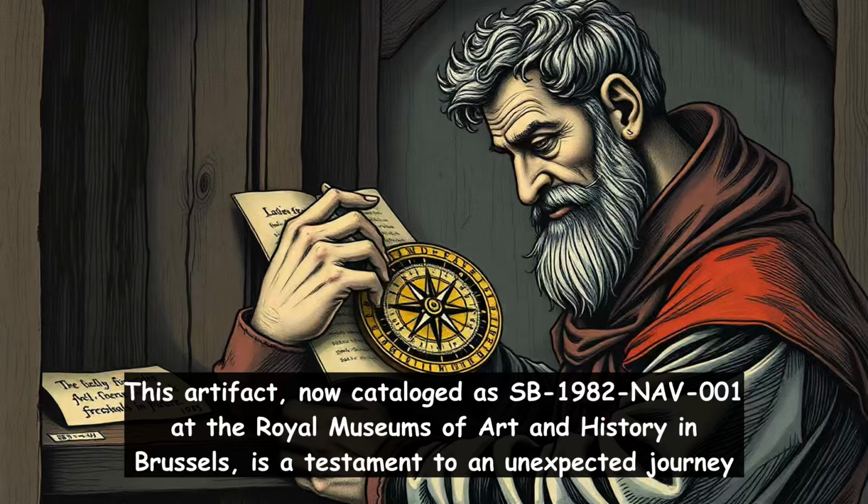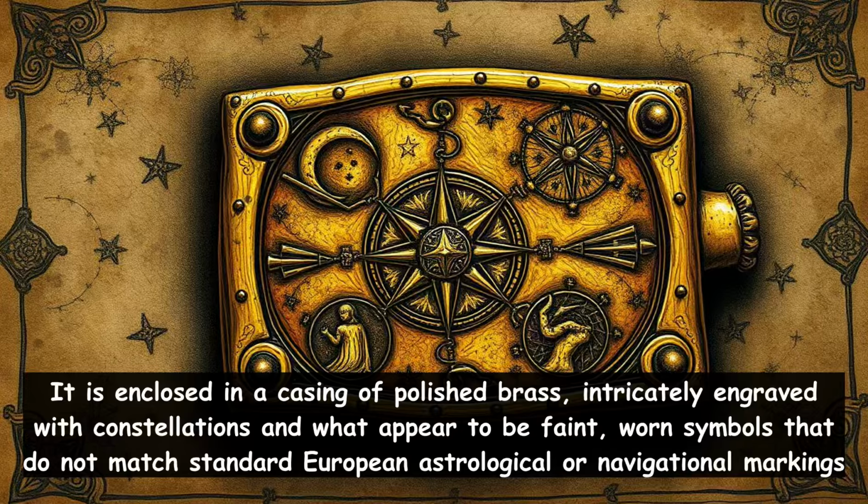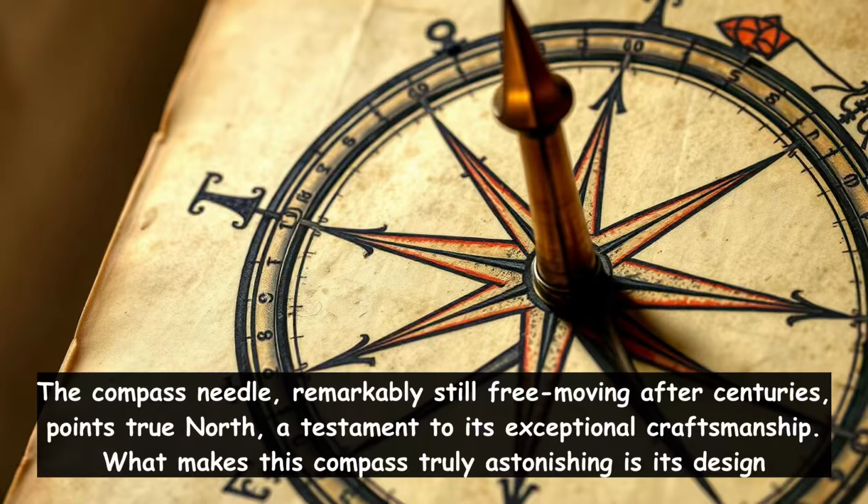This artifact, now catalogued as SB 1982 NAV1 at the Royal Museums of Art and History in Brussels, is a testament to an unexpected journey. Dating to the mid-14th century, the compass measures approximately 5 centimeters in diameter. It is enclosed in a casing of polished brass, intricately engraved with constellations and what appear to be faint, worn symbols that do not match standard European astrological or navigational markings. The compass needle, remarkably still free-moving after centuries, points true north, a testament to its exceptional craftsmanship.